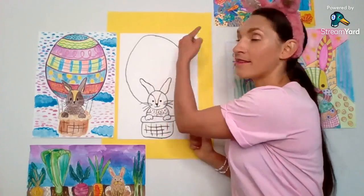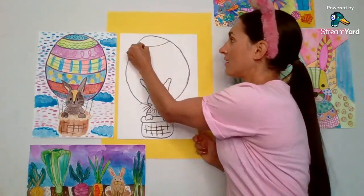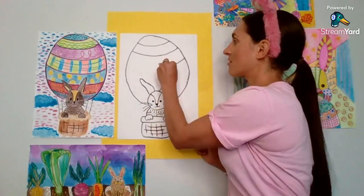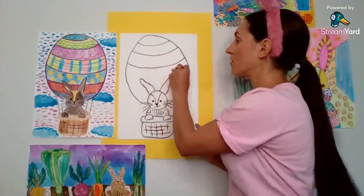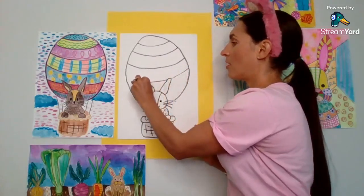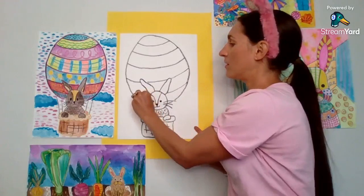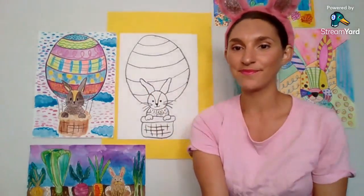I'm going to go with the ones across. So I'm going to start from one side, curve my line, touch the other. Leave a gap, curve my line, touch the other side. Curve my line, touch the other side. So I want to know, are you doing horizontal sections or vertical? Vertical sections are from top to bottom. Horizontal are from left to right. Two big words that we can learn today, horizontal and vertical. Okay, there we go. I have sections for my bunny balloon.